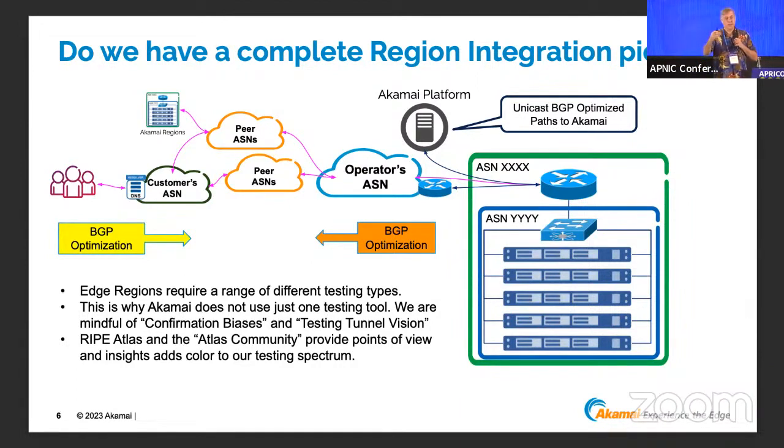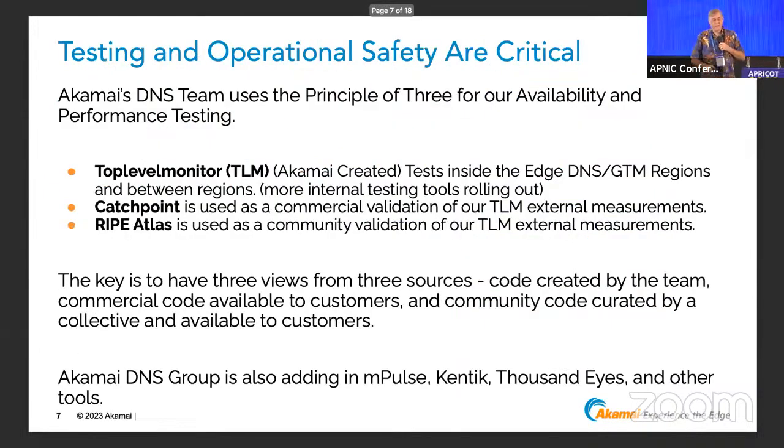And how do you do the test? Is the problem a server problem? Is it a problem with a load balancer inside the rack? Is the problem with the peering connection? Right? You've got complexity that you have to walk through with testing this out.